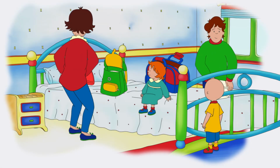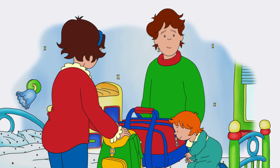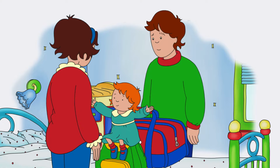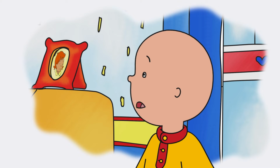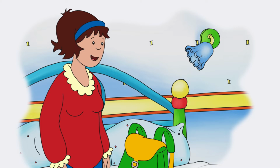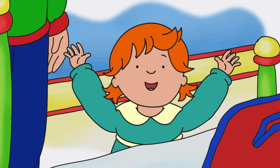Caillou's mommy and daddy were going away on an overnight trip. Rosie, come too! Something tells me you wouldn't be interested in a grown-up golf trip. But who's going to take care of us? Don't you remember? Grandma and Grandpa are going to spend the night. Yay! Grandma, Grandpa! Grandma, Grandpa!